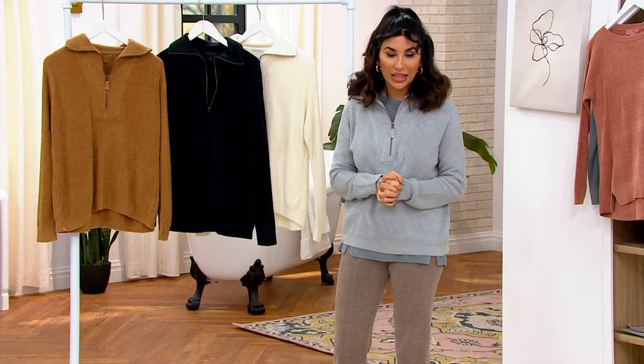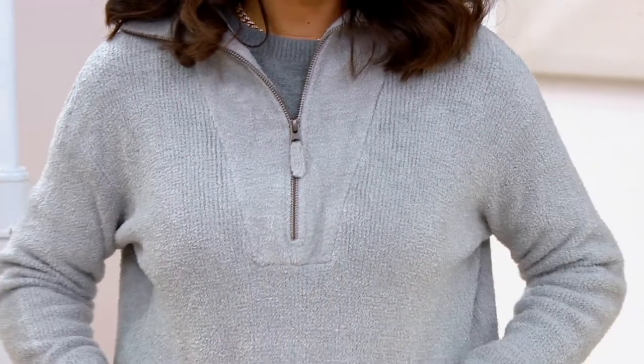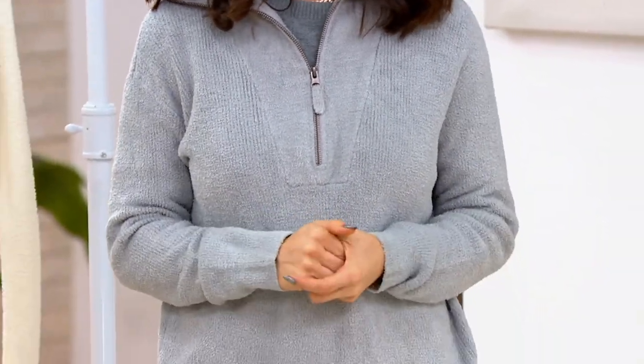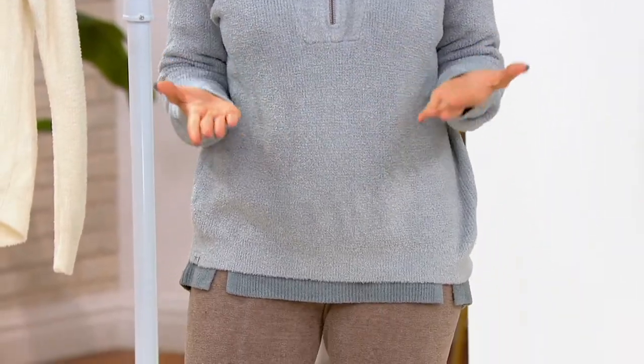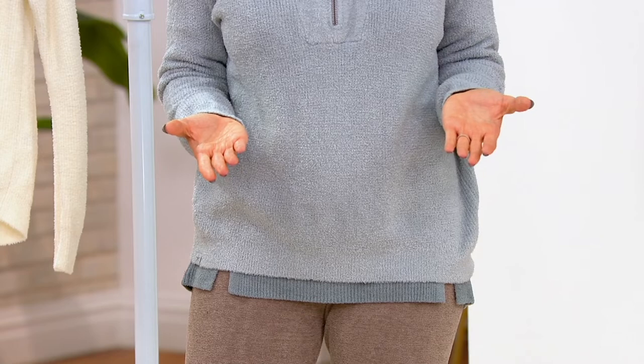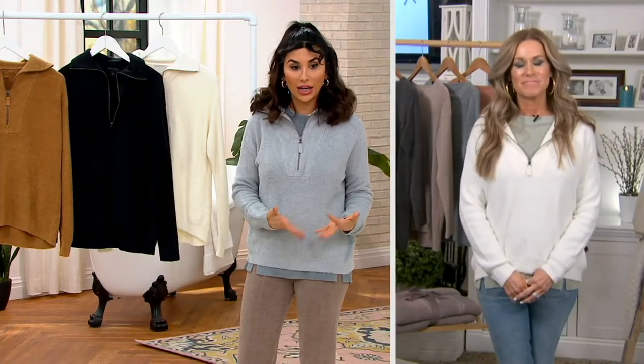Pure water is officially last call. Over 100 orders placed. Do not wait. Shipping for free, just a really nice addition. A half zip is not a silhouette I've presented that often from Barefoot Dreams. Typically it's a pullover or a cardigan. This feels like the happy medium.